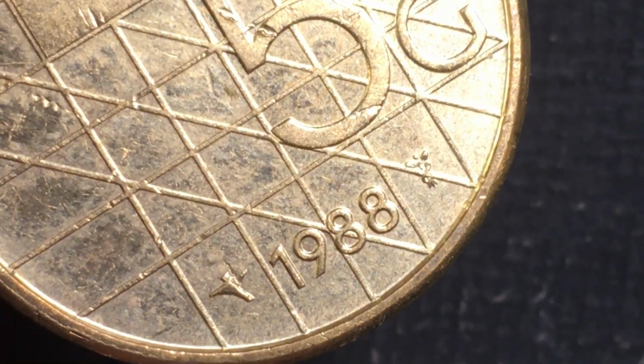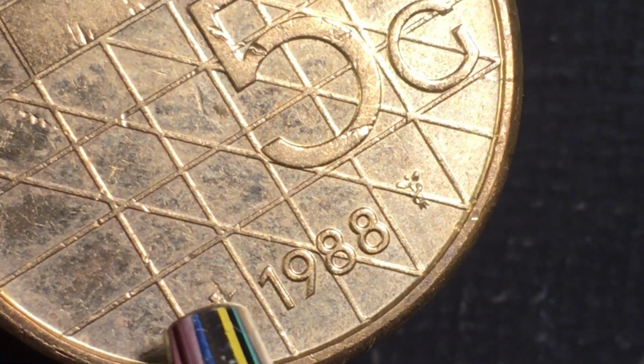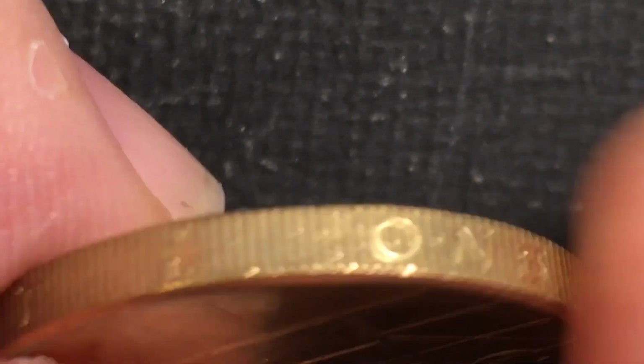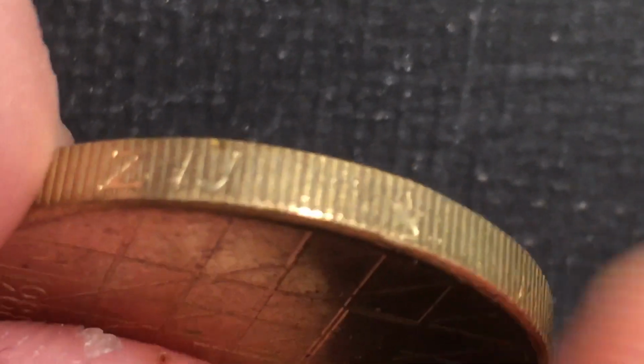So in many of the European countries they would have the mint mark on there of the head of the mint. And we see these filled in squares here. If we tip it up, it's pretty interesting, because what we see on the edge is, let's see if we can tip it right up so you see it says ONS GOD and ZIJ.